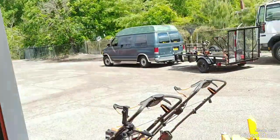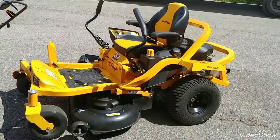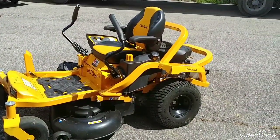It has served me well, and you see the type of properties I do. I don't have anything over an acre. I don't actually have any. Right, I think I might have 2 or 3 right at a half an acre. Okay, so this 42 gets it done.